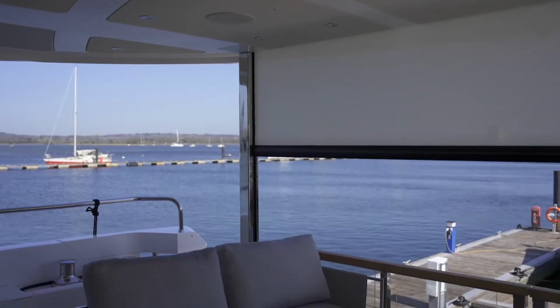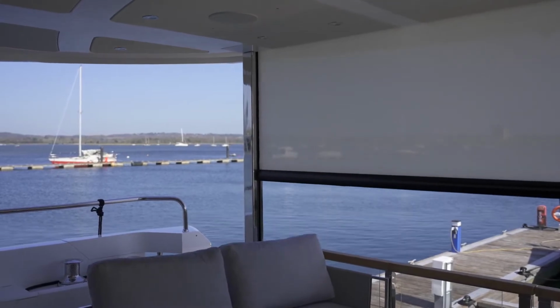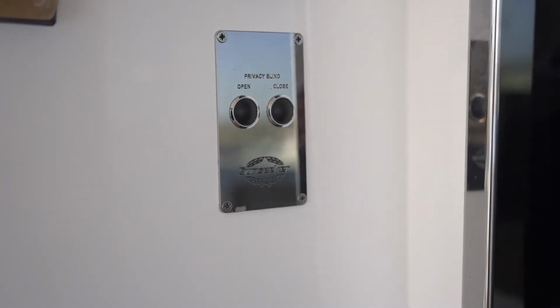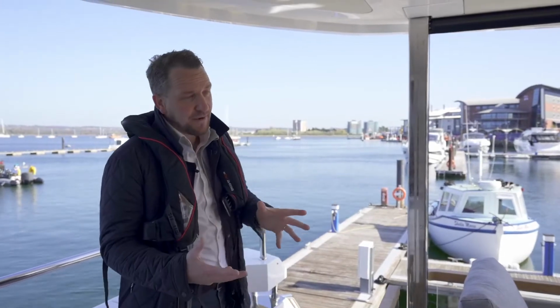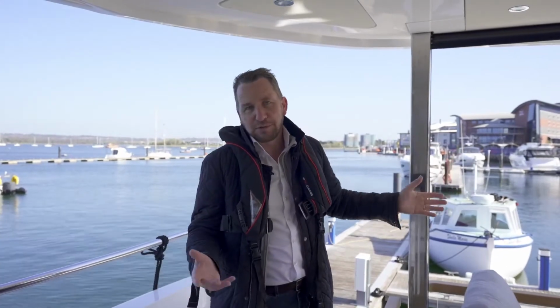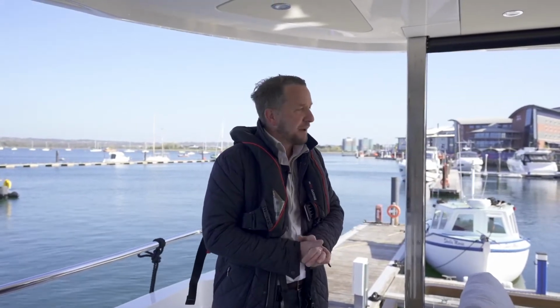a really social environment. On top of that, of course, we have an integrated privacy screen, electrically operated, that will drop down, and this is really fantastic for stern-to mooring, because apart from the wind and the sun, if you're stern-to mooring and you're not going out, it gives you that real privacy element, so you can sit and enjoy the cockpit. And of course everybody likes to show the boat, but it actually gives you some private time without people looking from the quay.